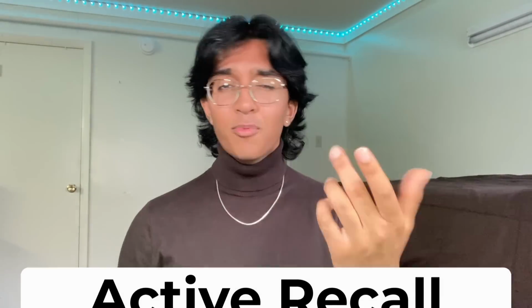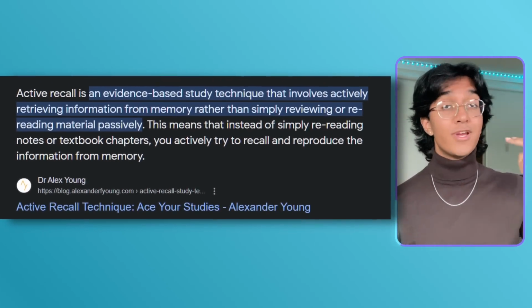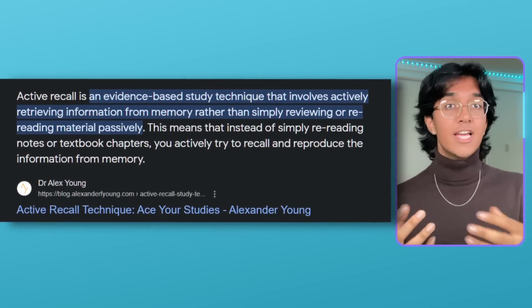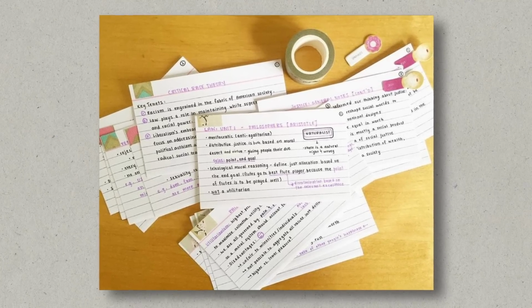There is no single study technique that works for everyone except for active recall. You might already know what active recall is, but in simple terms, it's just when you force yourself to recall a piece of information from the material that you studied in a way that tests your actual knowledge of it. You're recalling it from your memory. So for example, testing yourself with flashcards where one side is a vocab word and the other side is the definition, that is an example of active recall.